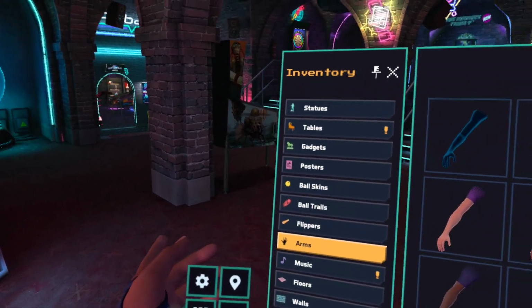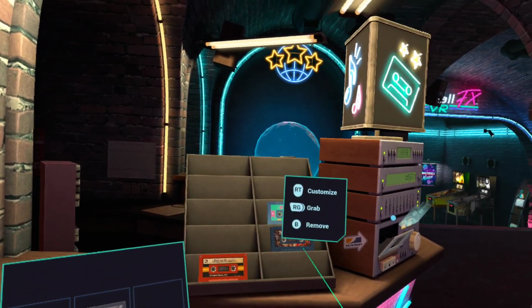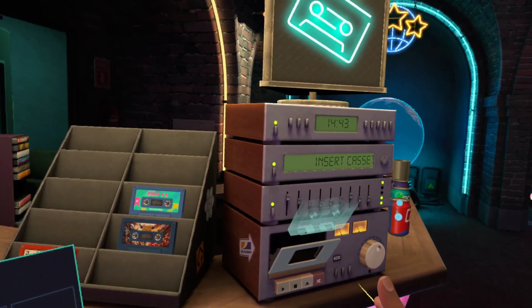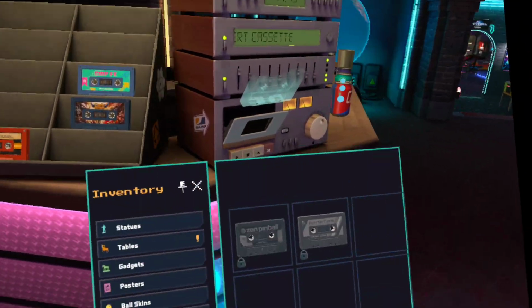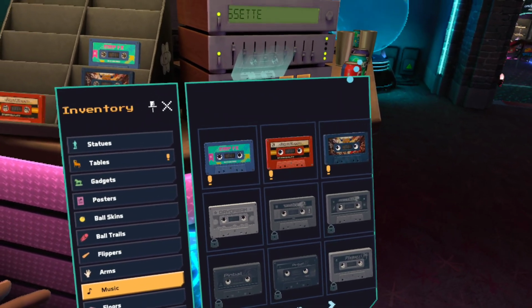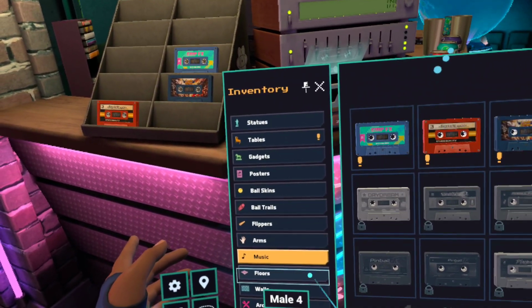So let's go back to music. I have 3 musics right now. One was out here in the machine, and one was over there in this area. And then I won one on the spinning wheel, and it looks like I got a lot more to win. And again, I'm guessing you have to get high scores and things like that.